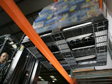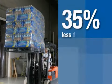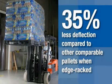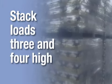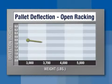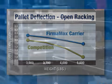FirmaMax carriers can handle one of the highest racking loads with 35% less deflection compared to other comparable plastic pallets when edge-racked. You can stack loads 3 and 4 pallets high with speed and confidence, knowing your product is safe and secure. FirmaMax carriers don't warp when stored under load in edge-racking systems.